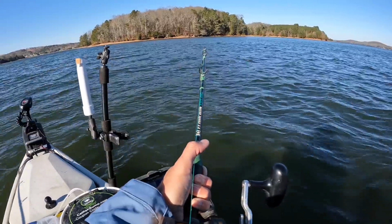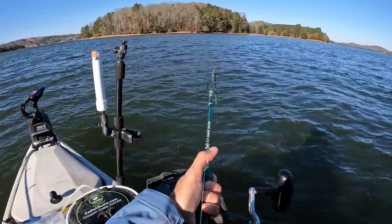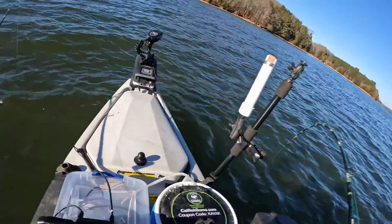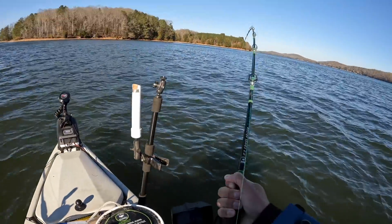Boy, he's fighting, too. He's fighting, man. That feels like a decent fish. He's still right down there on bottom. I'm going to get the camera. You can see him there, hopefully, on the screen, as he comes in and out of the range of that transducer there.